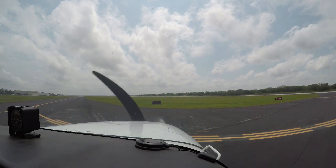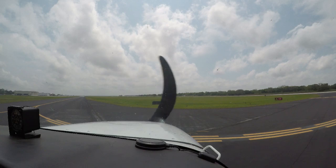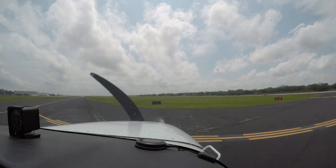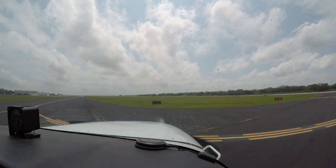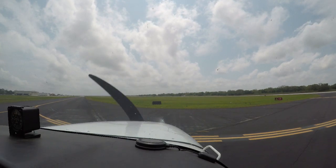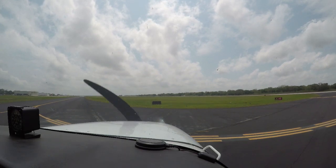Fuel quantity? We've got 27 gallons. Fuel selector valve? On both. Mixture? Forward. Trim? Trim is set for takeoff. And throttle and all your bag and carburetor checks?